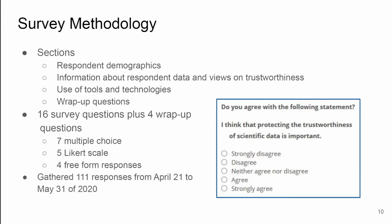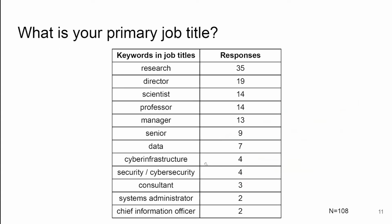So we did receive 111 responses from when we opened the survey on April 21st of this year to when we closed it on May 31st of this year. And I think there was an SGCI blog post about it, and I think the Science Gateway community was especially really helpful in getting the word out and helping to give us some responses on the survey.